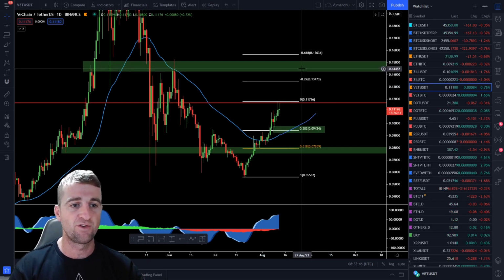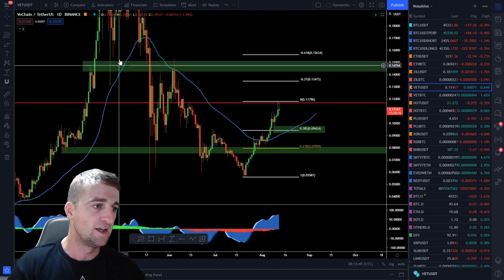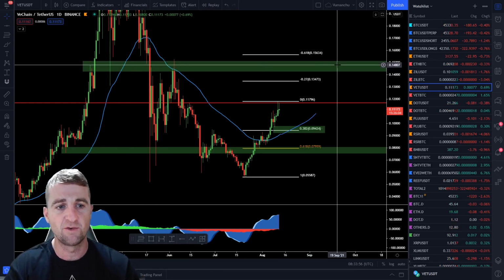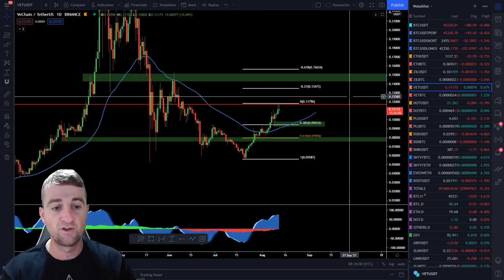But this green box here is the first major area of weekly resistance. You can't see it on the daily time frame, but there's lots of candles which close within that range. So that's the first area to break through. 14.8 cents is a decent area to look if you're wanting to accumulate.